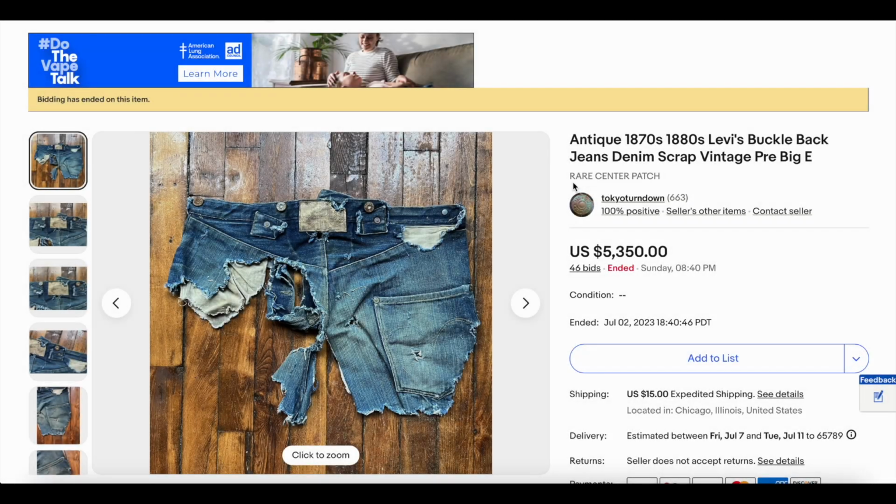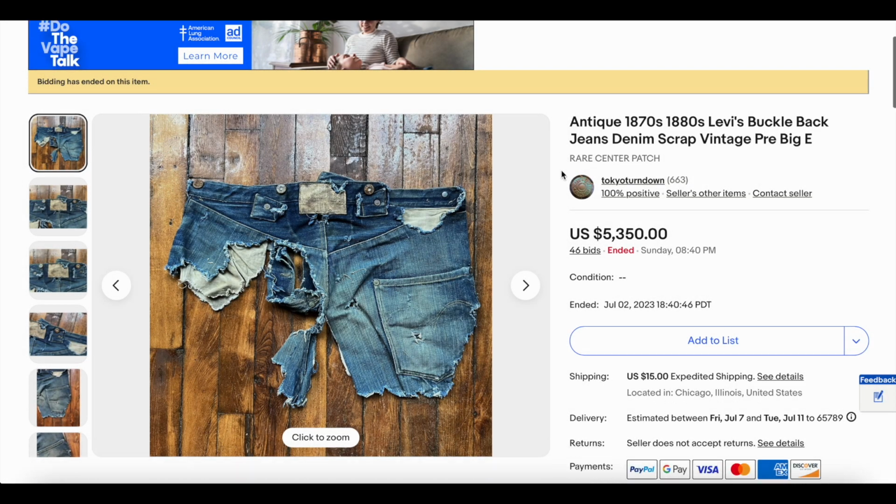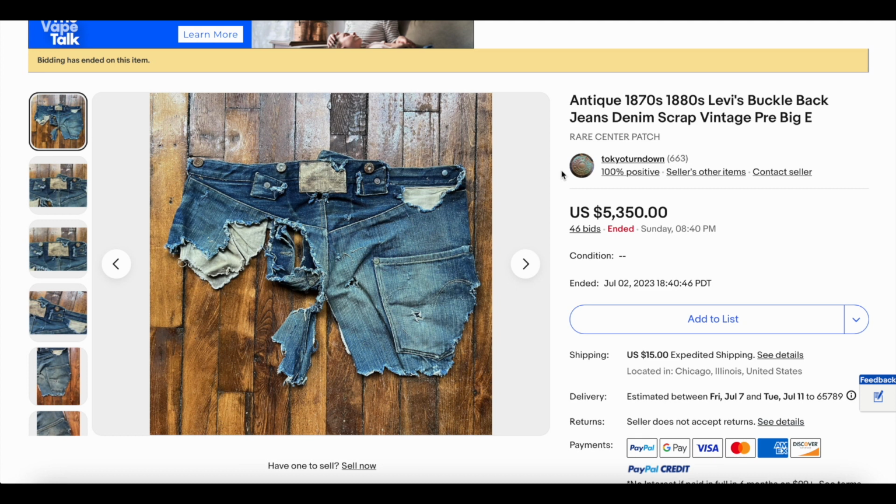And at the number 1 spot was a pair, I don't even want to call them a pair, but a fragment that has been in the social media conversation for a few weeks now. I believe this was a barn find, or a mine find, not a barn find. This would probably be rare in a barn, but a little more common possibility in a mine. But we have the antique 1870s, 1880s. I have it on good information it's more like 1880s.